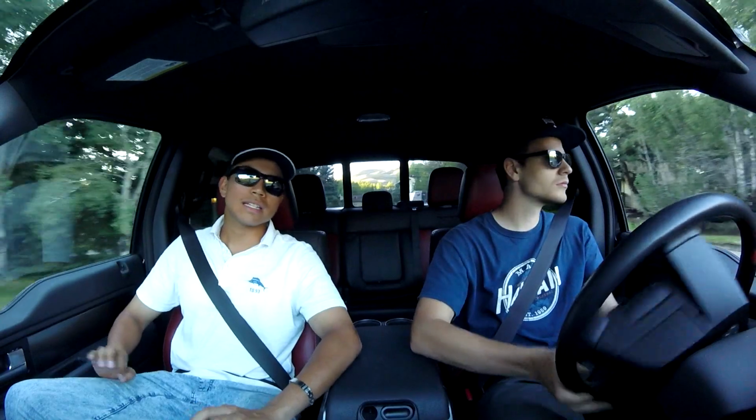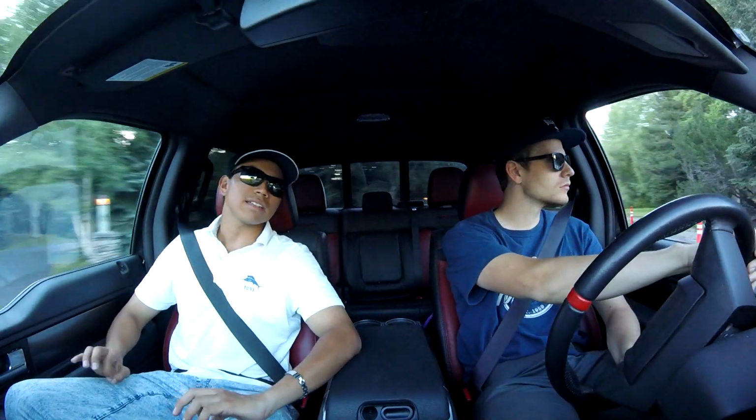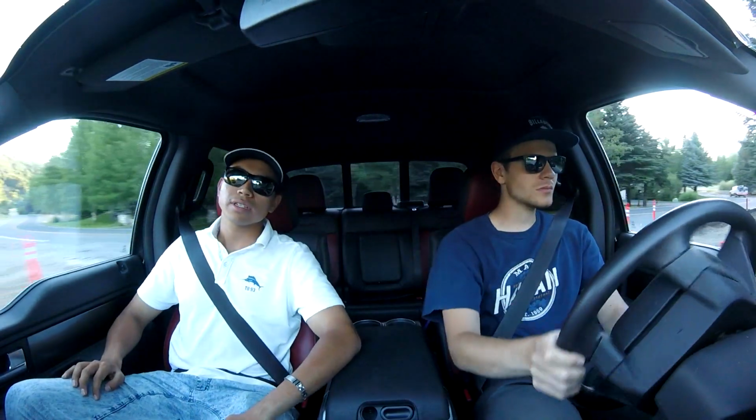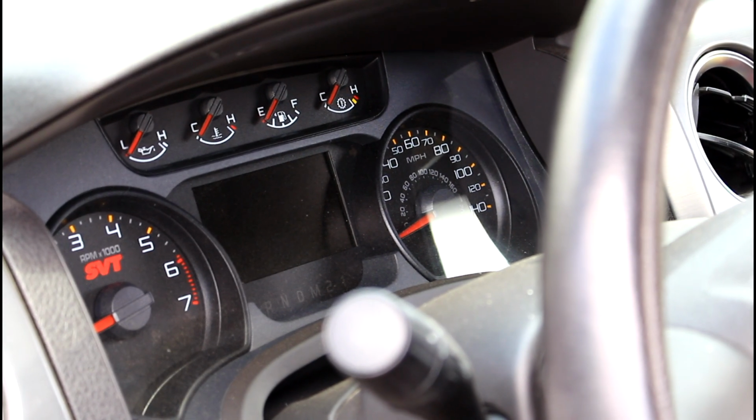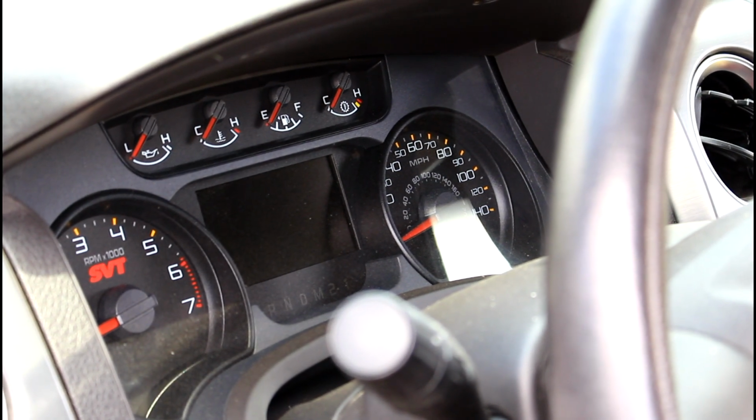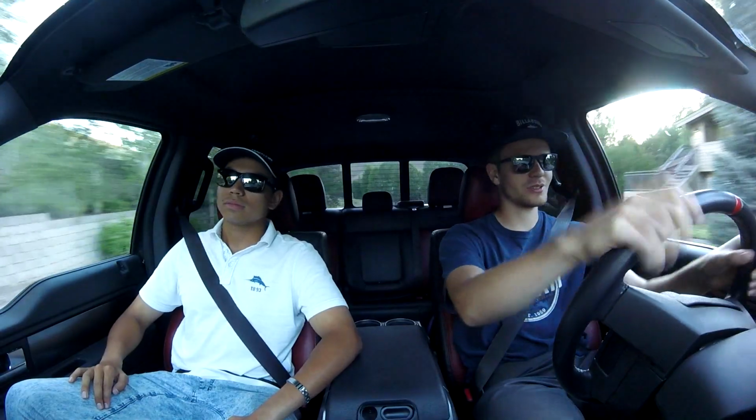It might seem like a gimmick or kind of dumb because, after all, it is a truck. However, it's always the little touches, the little details and differences that can set two very similar cars apart. Yeah, just like the SVT badge on the gauge cluster, and also the SVT badge here. You really want to make sure you differentiate your premium product from your base product.